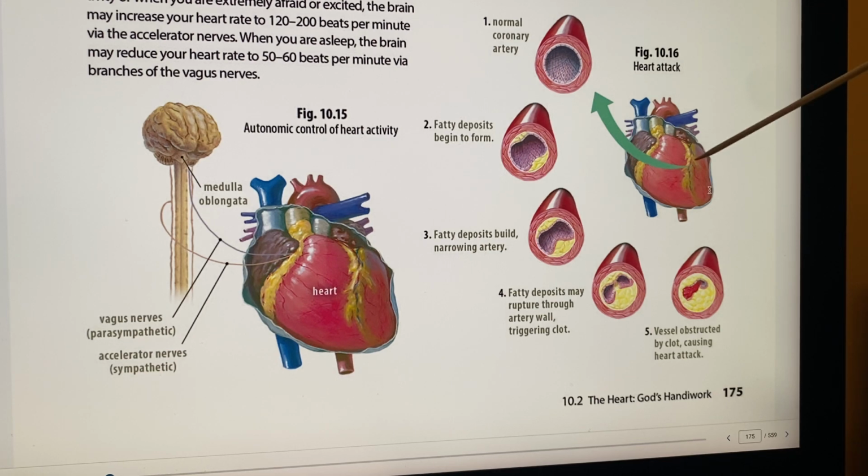So here we have the heart attack happening. Remember, here are the coronary arteries. Here's a normal artery, then the fatty deposits, cholesterol and fat deposits, triglycerides and all this stuff you're eating, start building up and narrowing your artery right here. Then the fatty deposits may rupture through the artery wall, and then you'll have a clot. All of a sudden a clot will come out, and that clot can give you a stroke. Anyway, here's a vessel that's almost totally obstructed by a clot, causing a heart attack. Once a coronary artery is blocked, it causes that heart attack.